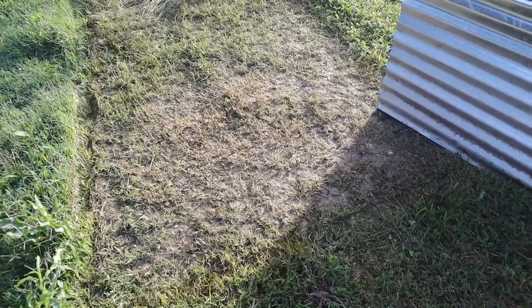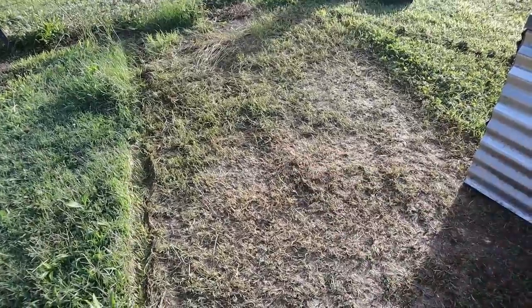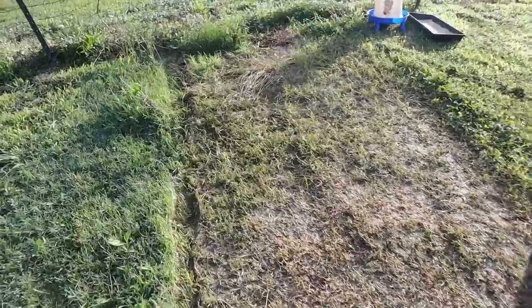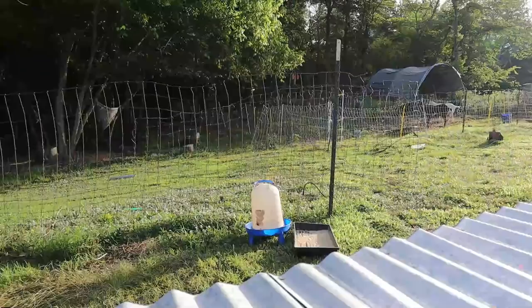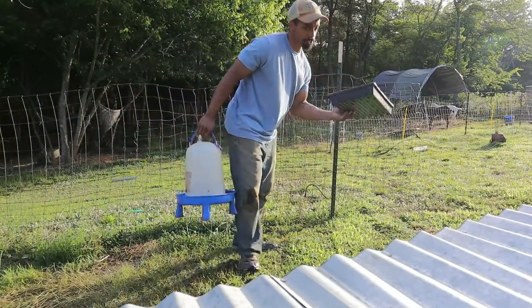So you can see the difference of where they were just now, in this rectangle area. They ate the grass and they pooped and added whatever else they had to it. But then you can see the taller grass around it where they weren't. And we'll let them enjoy this patch of grass for today. All right, let's get their water, and using this tray as a feeder.